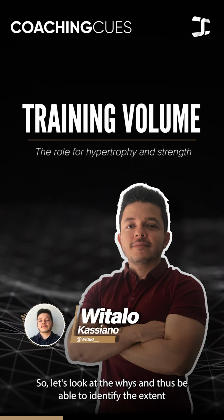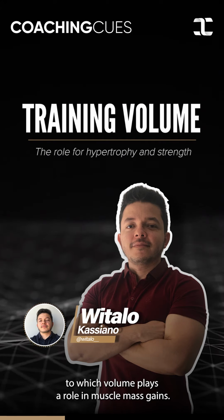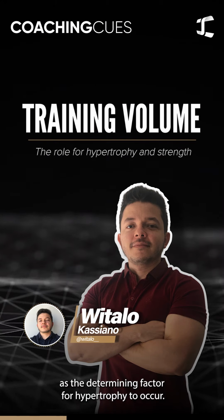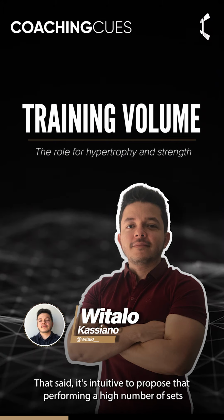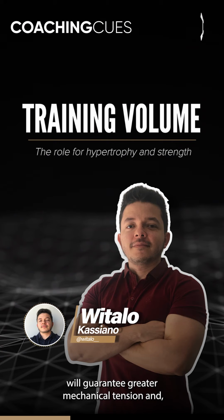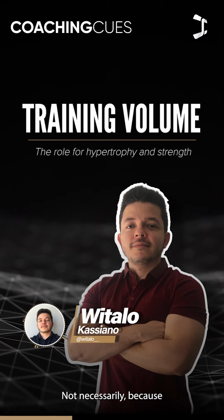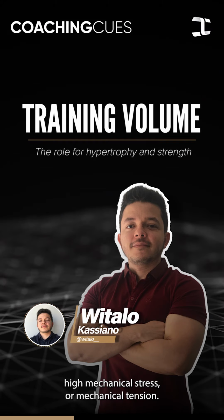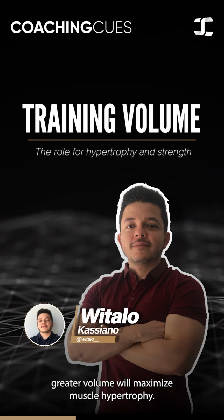So, let's look at the whys and thus be able to identify the extent to which volume plays a role in muscle mass gains. Well, mechanical tension is identified as the determining factor for hypertrophy to occur. That said, it's intuitive to propose that performing a high number of sets will guarantee greater mechanical tension and, consequently, greater muscle growth, right? Not necessarily, because performing high volume will not guarantee high mechanical stress or mechanical tension. Therefore, not necessarily greater volume will maximize muscle hypertrophy.